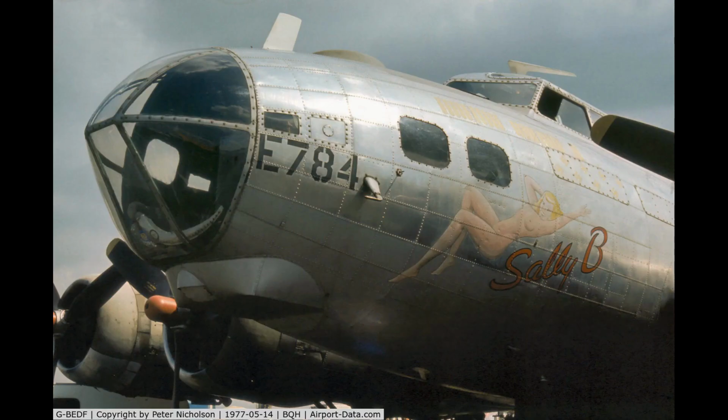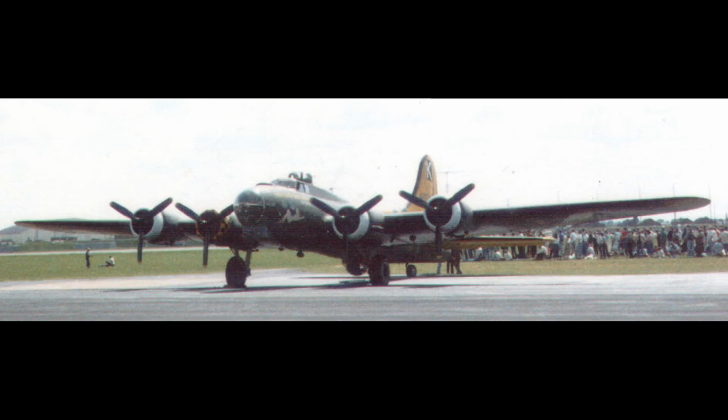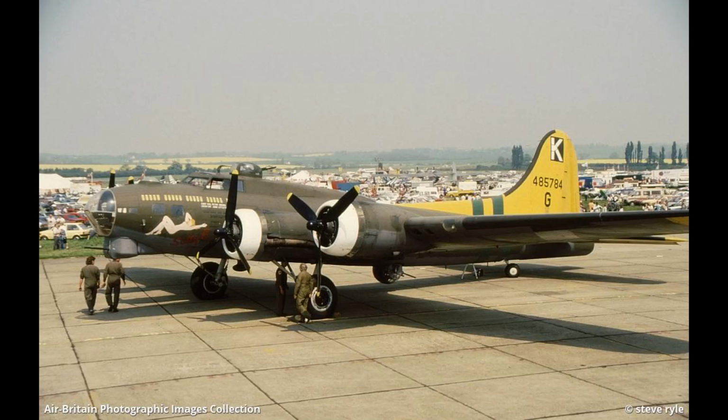Now, in 1982, Ted was tragically killed in a T-6 crash in Malta, and in his memory, the right inner cowling was painted in the yellow and black checker as carried by that T-6. The ownership of Sally B had been moved to a foundation, and they continued to fly the aircraft throughout England and Europe in memory of Ted, as well as all the American airmen killed during World War II.